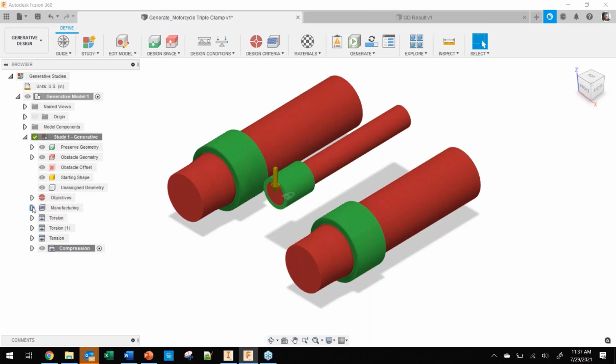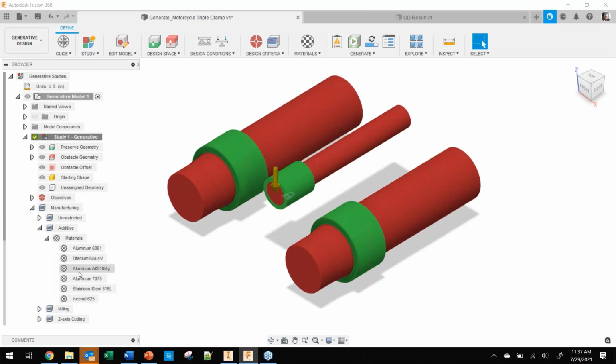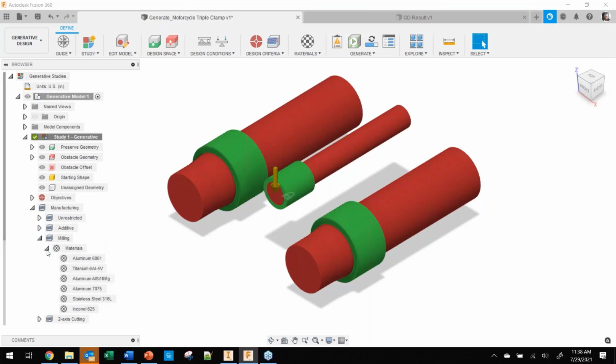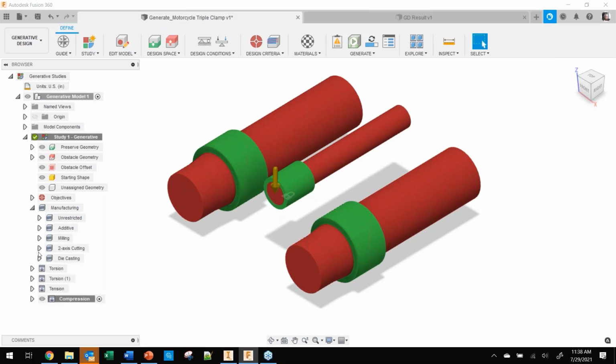And then you can also define more parameters. Manufacturing. Are you okay with additive, or do you not want that? You can define materials with additive. What kind of materials are you okay with using on this? What about subtractive or milling? What kind of material do you want to use on that? Stainless, aluminum, what are you good with there? 2-axis machining, lathe work, or die casting might even be something that we could look at.